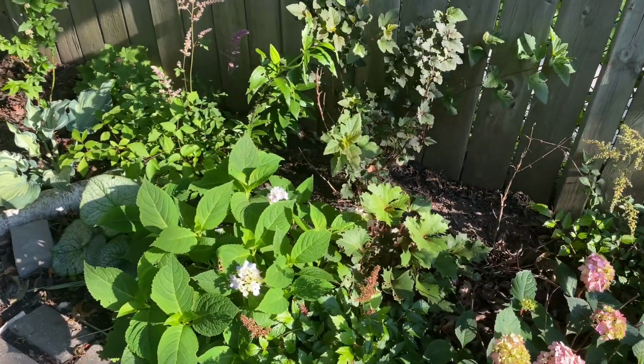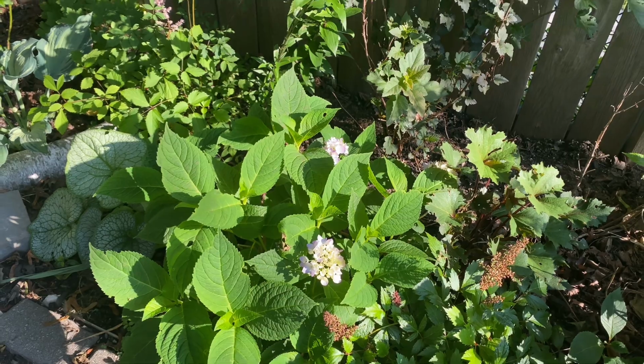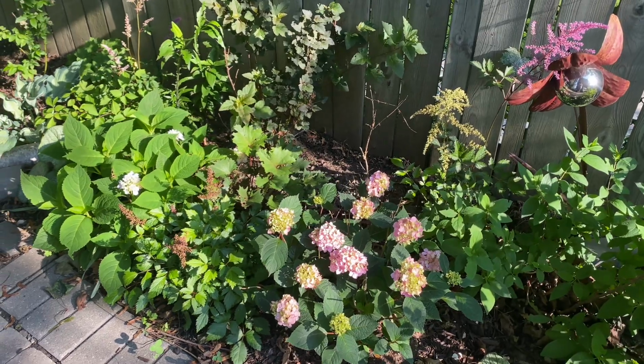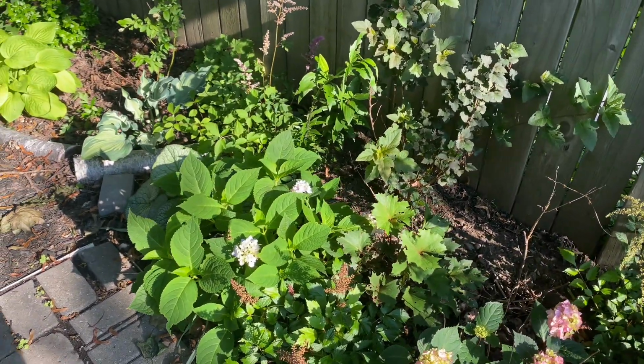This Endless Summer one, not so many blooms, just a lot of leaves, and it's okay. I don't know how I feel about these in the garden, but I'm giving them a try and seeing if, as they mature, they get better. So that's my idea. Let's see what happens.